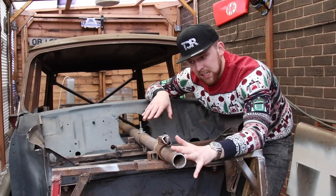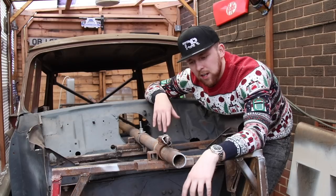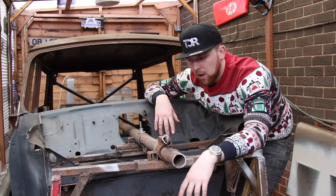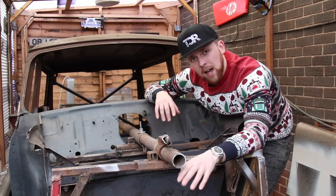I actually made this rotisserie for about 65 quid plus a few bits of welding wire and, you know, some flat discs. So we'll call it 70 quid all in. And it's enabled me to move the car around, spin it upside down, and I've not got to lie on the floor getting covered in spats off the welder.